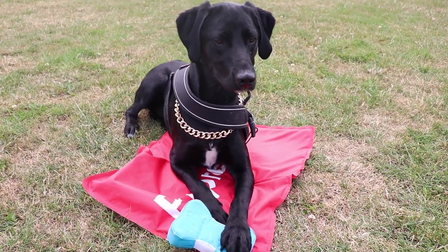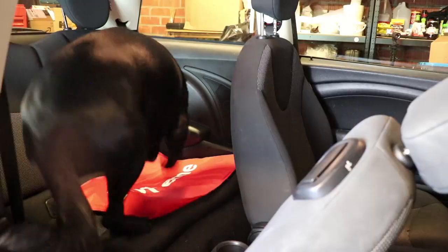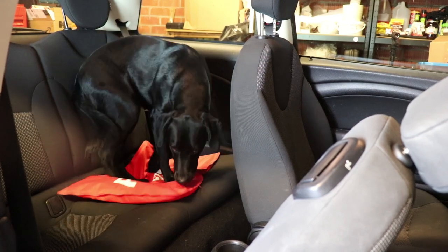Big bonus tip here is that the dog doesn't get mucky as well. So if it's dirty on the ground, at least the dog's fur is not going to be covered in mud, and then at least your car seat and everything else is going to be squeaky clean. Squeaky clean! Mats are also easy to clean and they're stain resistant, and that has been absolutely amazing for me.